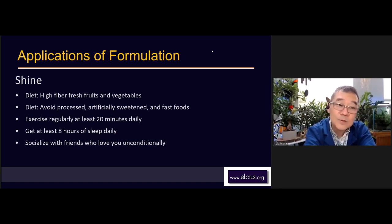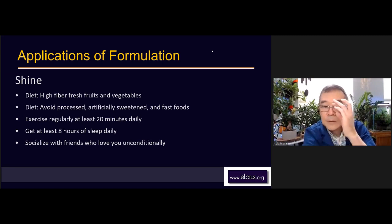So, basic, we'll go for more high fiber fresh fruits and vegetables. Try to avoid processed and artificially sweetened and fast foods. Exercise regularly, at least 20 minutes a day. Get at least 8 hours of sleep daily. And socialize with friends who love you unconditionally. And when you share that, make sure that you do this yourself too.